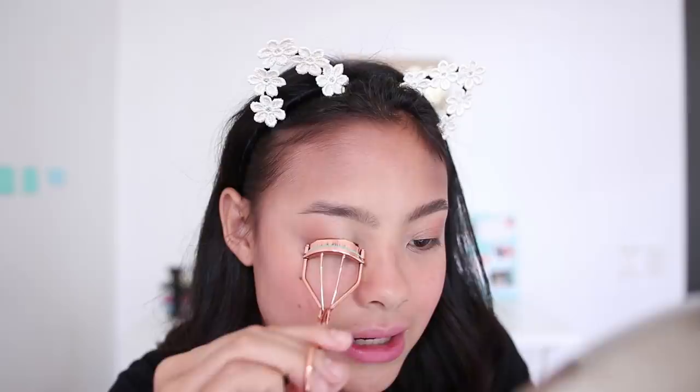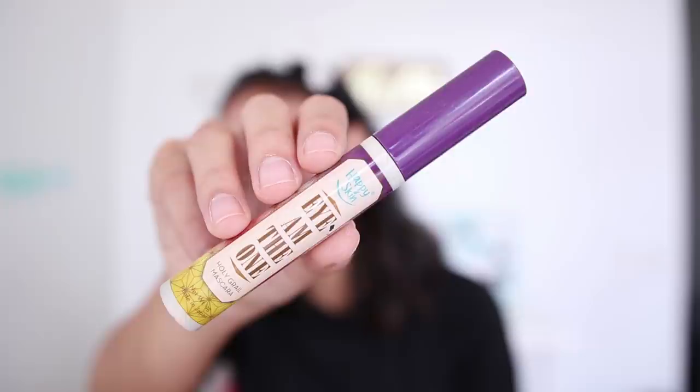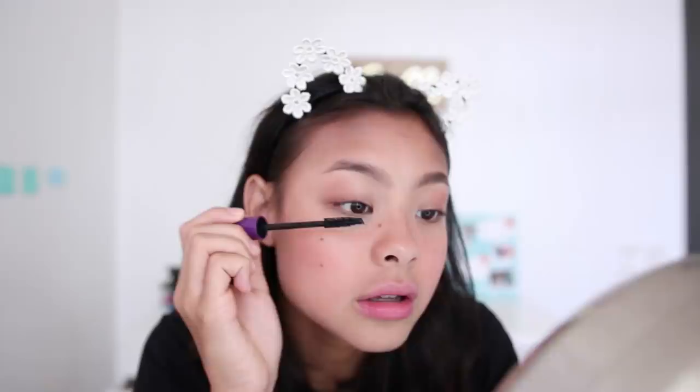I'm taking the I'm the One mascara by Happy Skin also. Wow, this is literally Happy Skin and Glossier. But guys, Happy Skin is like the counterpart of Glossier in the Philippines. It's like skincare, but it's makeup. And this one literally just lengthens my eyelashes.